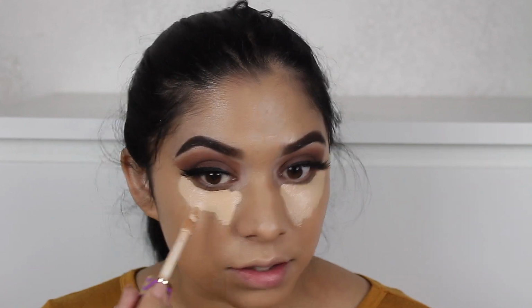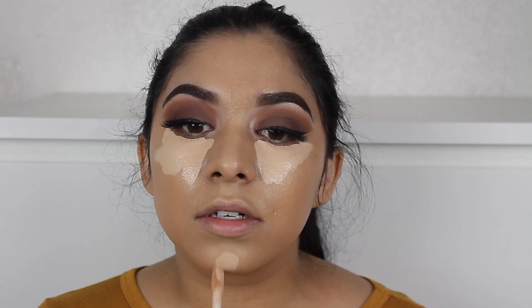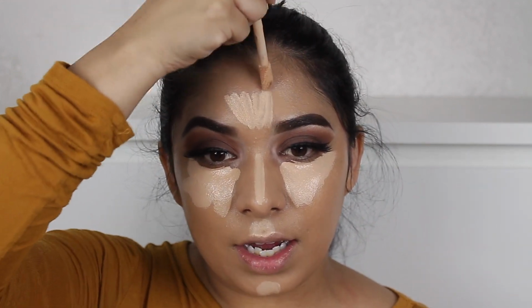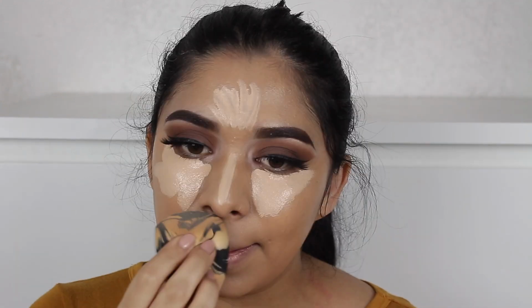And this so far has to be my favorite concealer. I know a lot of people are saying there's other ones, and I really like the Too Faced one, but I think the shade that I got was a little too white for my skin tone.